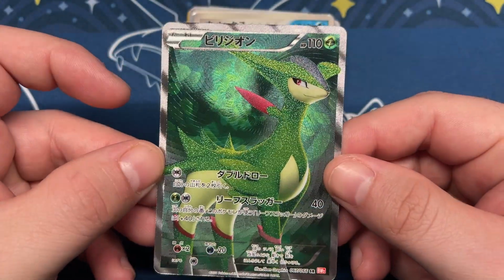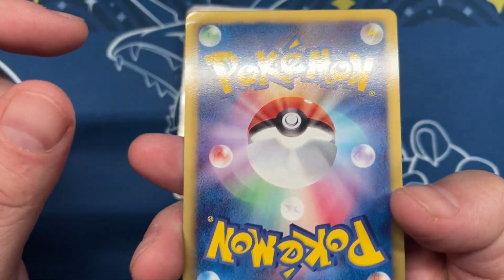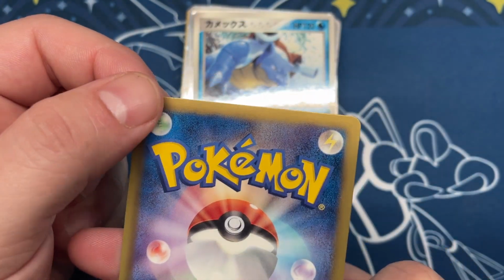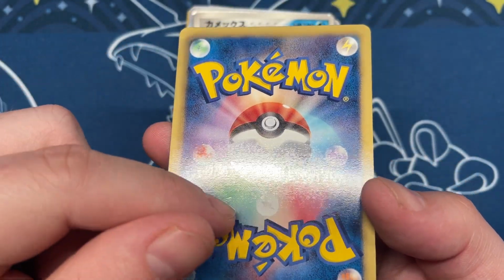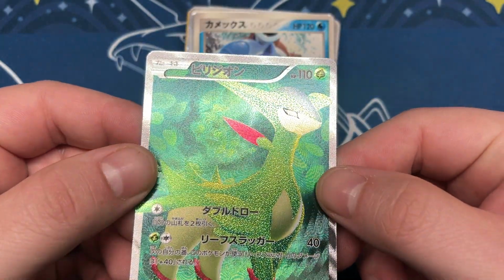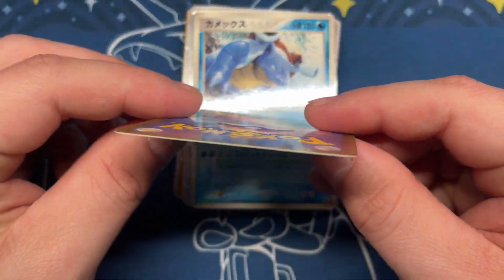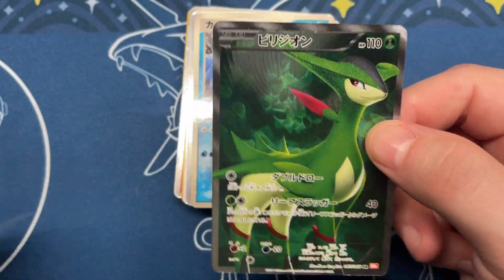Looks like the face of this one's actually super clean, but the back, yeah, we got a ding. We got a pretty nice ding on this one, actually. Yeah, pretty nice ding there. Honestly, the card is really clean. It just has that one ding, unfortunately, that you can't really see through the front, which is kind of strange. But overall, clean copy, but again, because of that, moderately played.